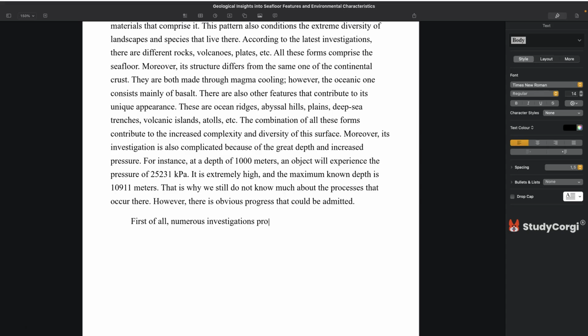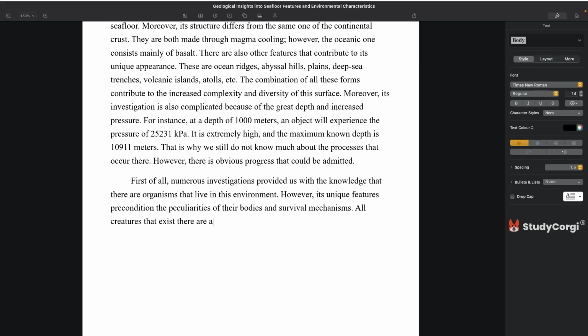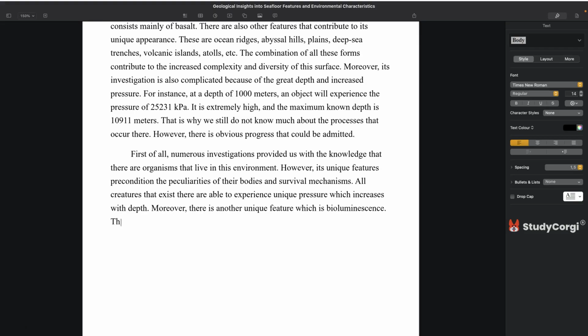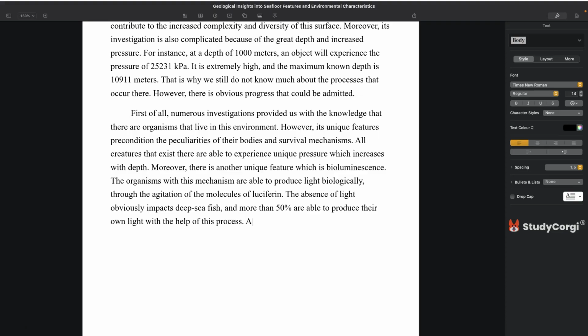First of all, numerous investigations provided us with the knowledge that there are organisms that live in this environment. However, its unique features precondition the peculiarities of their bodies and survival mechanisms. All creatures that exist there are able to withstand unique pressure which increases with depth. Moreover, there is another unique feature which is bioluminescence. The organisms with this mechanism are able to produce light biologically, through the agitation of the molecules of luciferin. The absence of light obviously impacts deep-sea fish, and more than 50% are able to produce their own light with the help of this process.